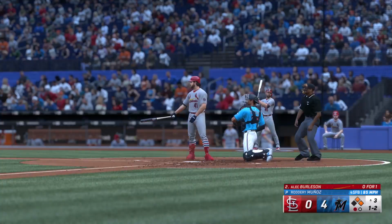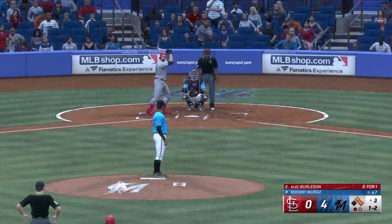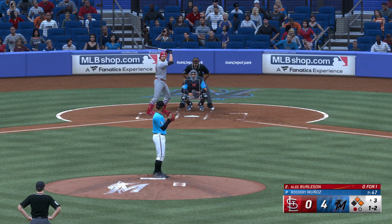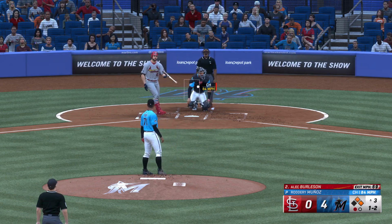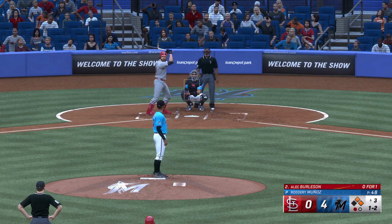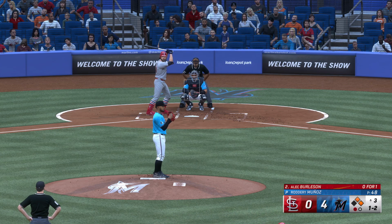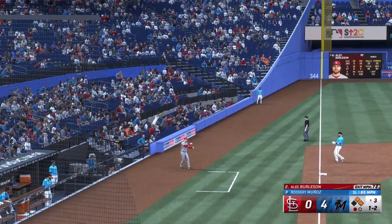Fastball for a strike. Here's an opportunity. If you're going to get back in this game, you have to take advantage of this situation. This feels like their chance. Fouls it back with 2 strikes. Two on, 1 out. And a foul ball. He stays alive.